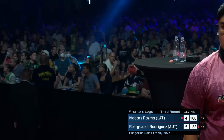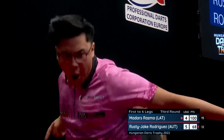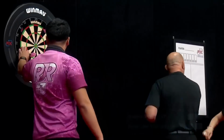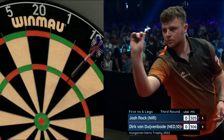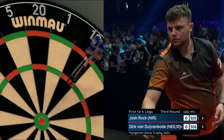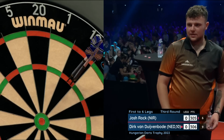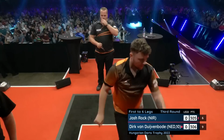Rodriguez for a big victory. Not as clinical as yesterday, but if anything, a bigger victory. That's what it means. So impressed with Rusty Jake. He had to work really hard in that game. I've got no doubts that this lad will be able to cope with it. By the time it comes to that 2-year period, I'll be gobsmacked if he hasn't got at least one ranking title under his belt. Well, he certainly looks like he's got the capability of doing it.